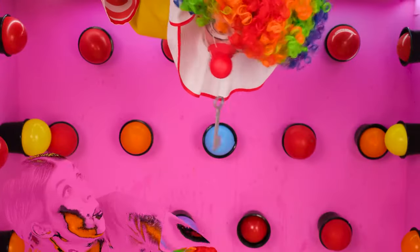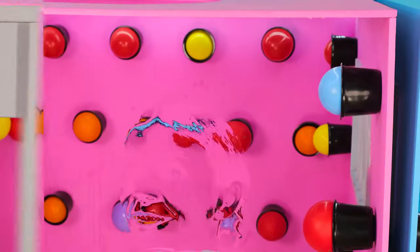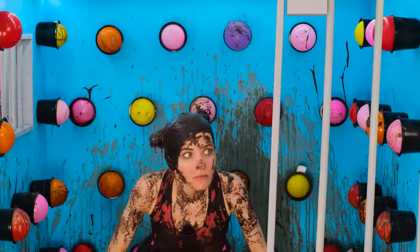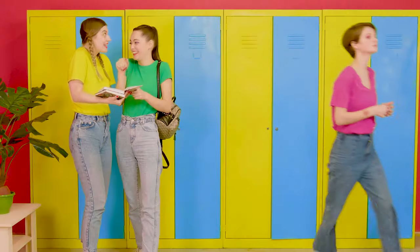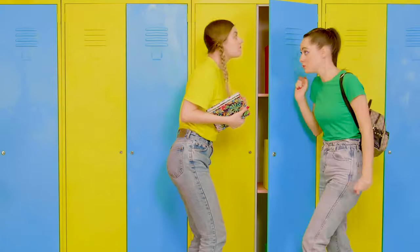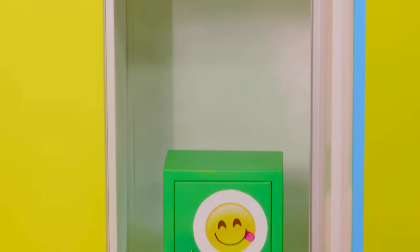Oh, what is that? That's the key! Oh, yeah, I'm finally free! Now, Jillian. What? Come out, come on! Let's get out of here! Bye, evil clown! You imagine? Look! She didn't even close her locker. Okay. Let's find out what's inside. Looks like some safes. Wow. I think there's something expensive inside. Let's look. No, stop!